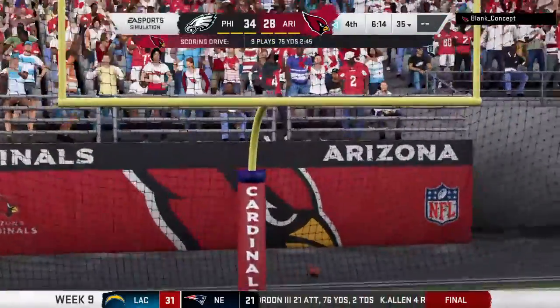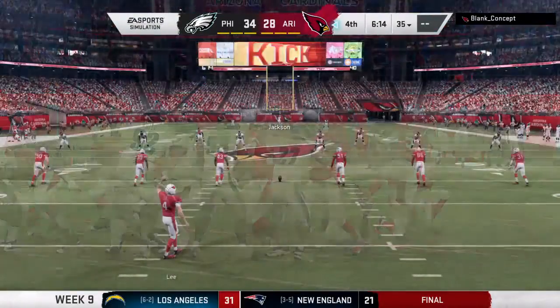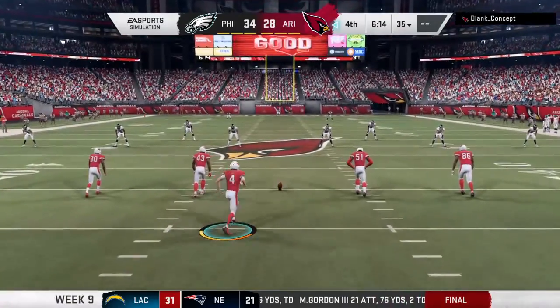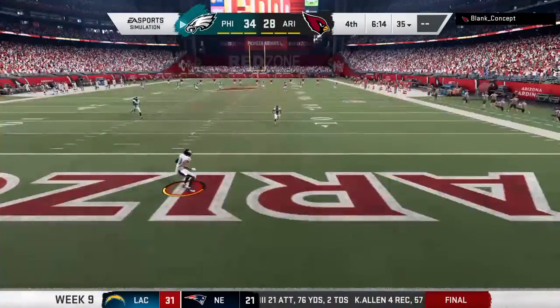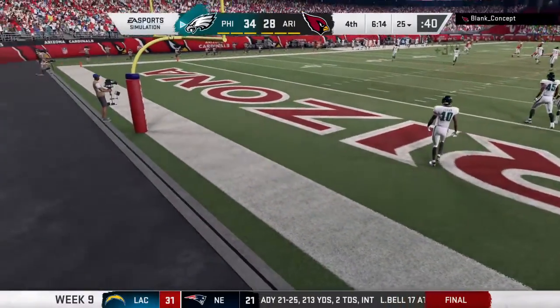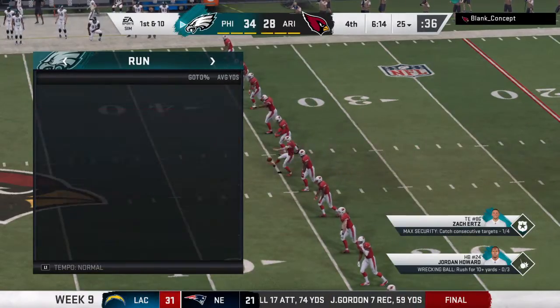Gonzalez able to tack on the PAT. And now things get a bit more interesting here in this fourth quarter. So here comes the kickoff, and what now is just a one-score, 6-point game. And they will not get a chance to return this one as it's through the end zone for a touchback.